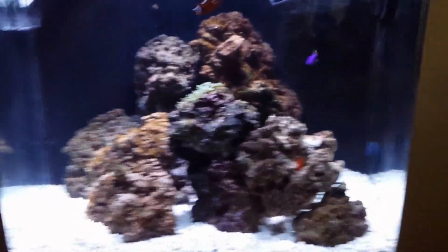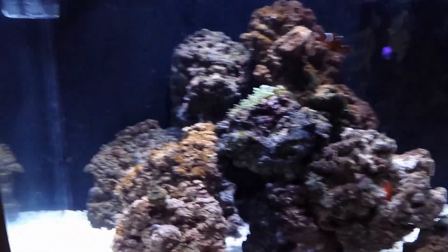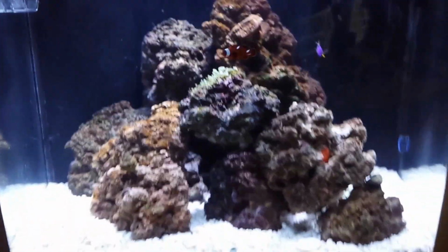See that little arm right there? Moving. I'm pretty sure that is a baby starfish, one of those bristle stars. That's cool. That's one of the cool things about these salt tanks. Sometimes when you buy live rock, you get little animals with them.